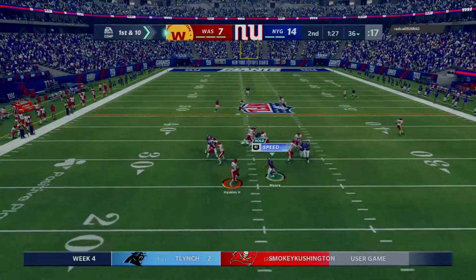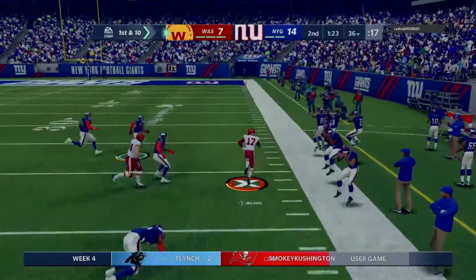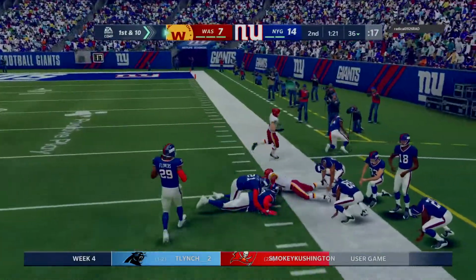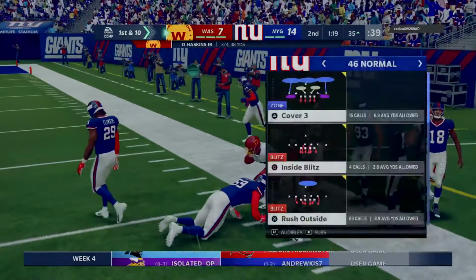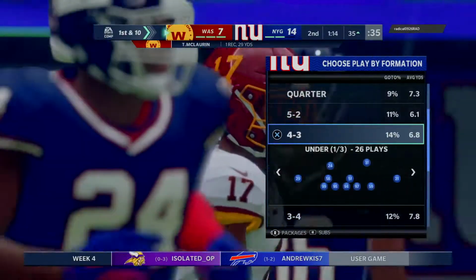The shotgun, Haskins. That one is slant to McLaurin. And he's going to get this down to the 35-yard line. The catch and run pays off for 29 yards. A gain of 29 yards.